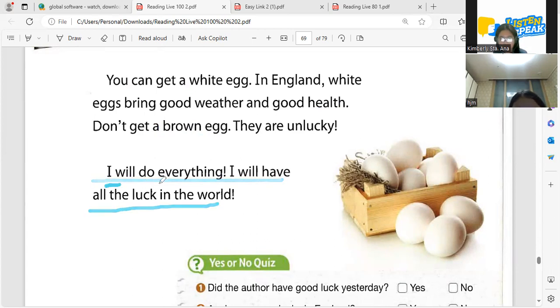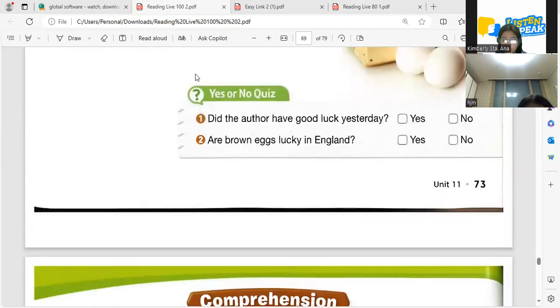Can you read this? I will do everything. I will have the luck in the world. So, he will do everything, like get the bamboo, look for a rainbow, and get some white eggs. So, let's have this one. I need your help, Jimin.